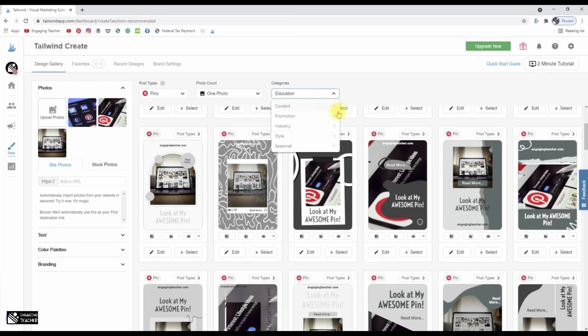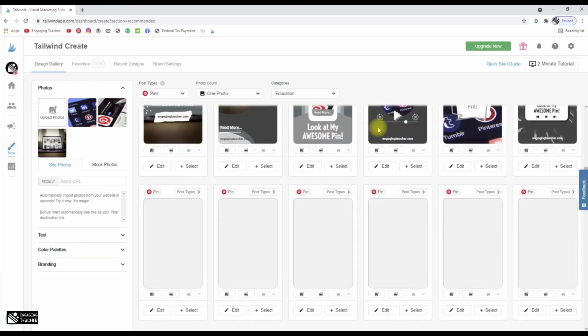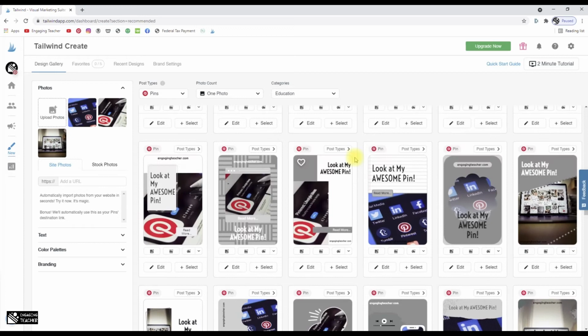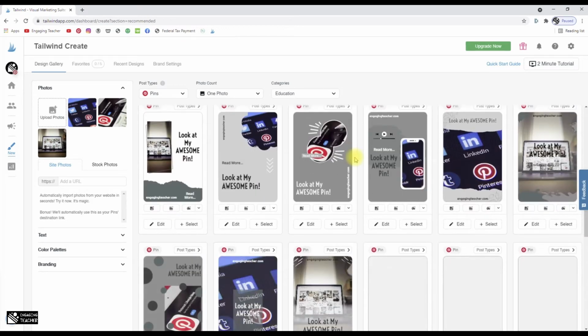Okay. If you leave it without, I don't know how to get back out of it now, but look how many there are. Wow. So that's one thing, is you can go into overload looking at them. So you have to be a little bit decisive about what it is that you're looking for.